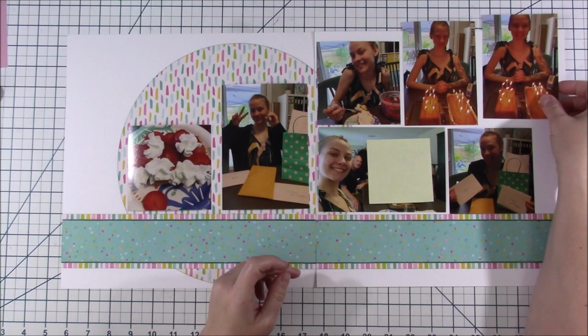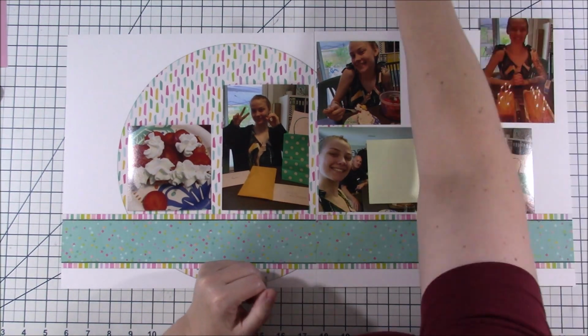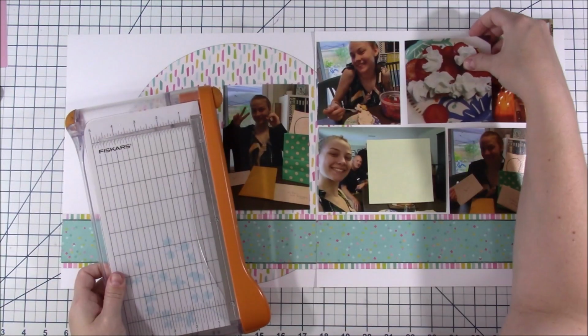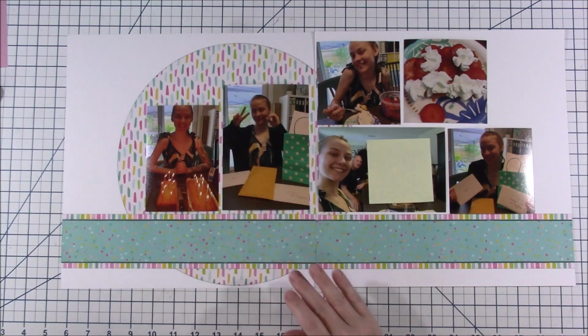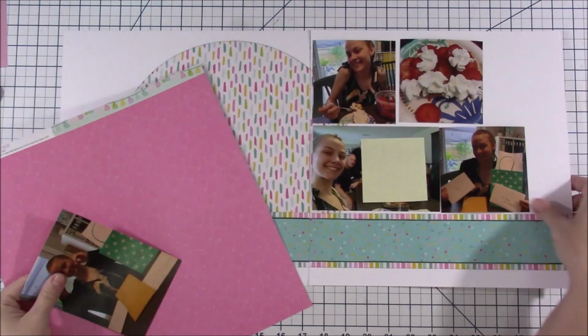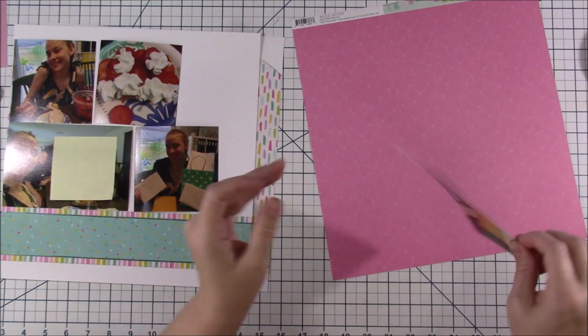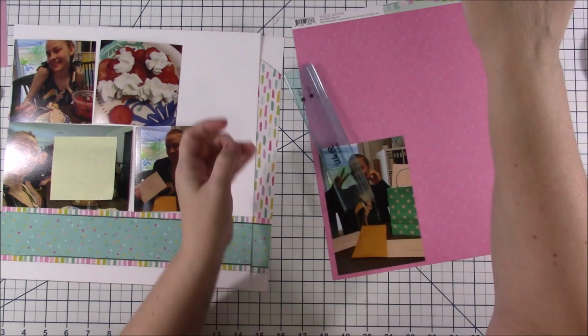So I am altering the sketch because my photos just didn't fit the size. Originally, I think I had these two photos of my daughter cut down to 3.5 by 5, and I was thinking I could fit them up there, but without really covering up the strips at the bottom, there was no way to really get them on there. And they weren't really that important of photos.